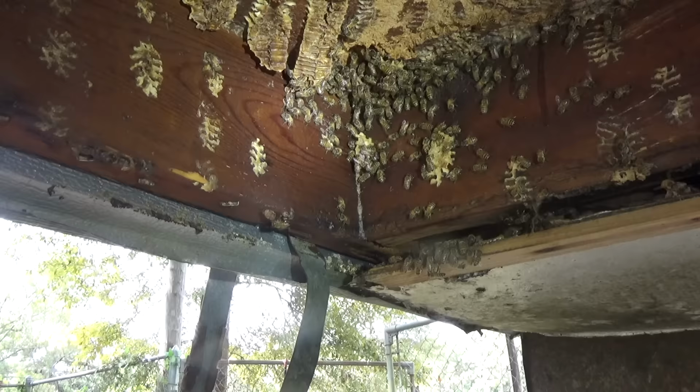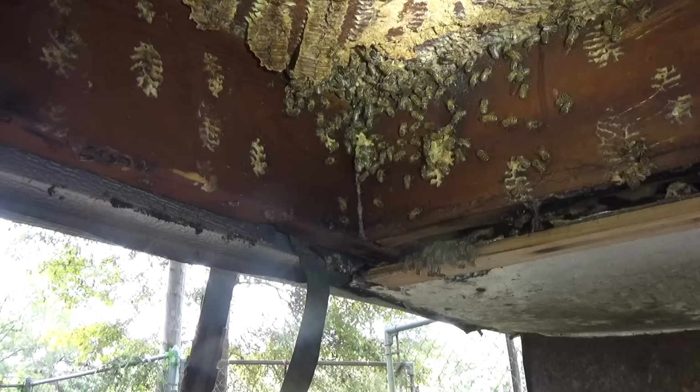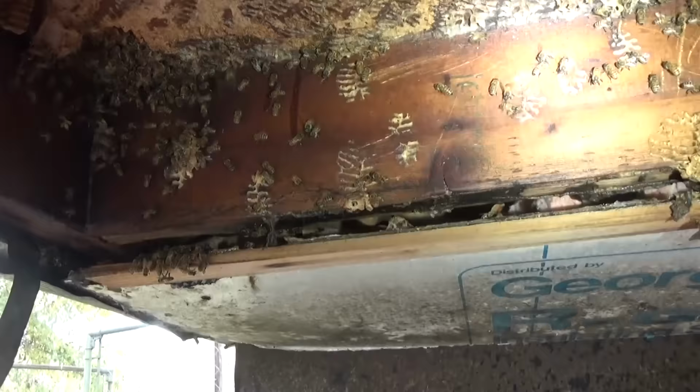Well, I was certainly expecting to find more bees than this when I came back up here. Well, this is all there is. You have a few of them in the corner right here. There's a couple more as we go down here. So I'm going to go ahead and grab the vac, vacuum these little girls up, bring them back up to the apiary and turn them loose.